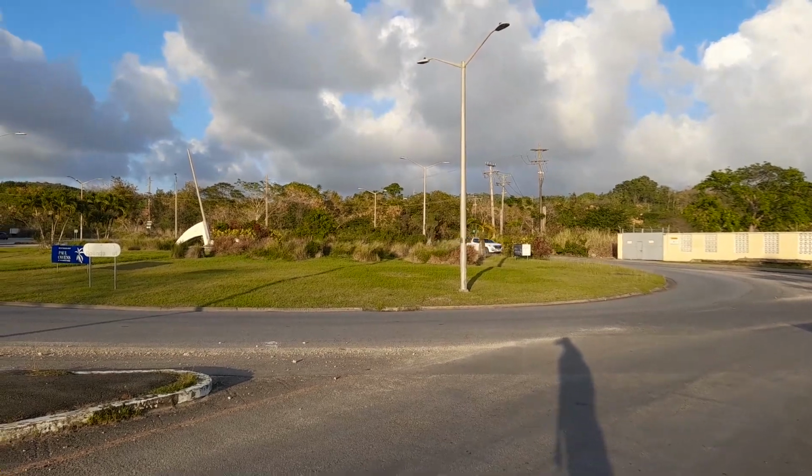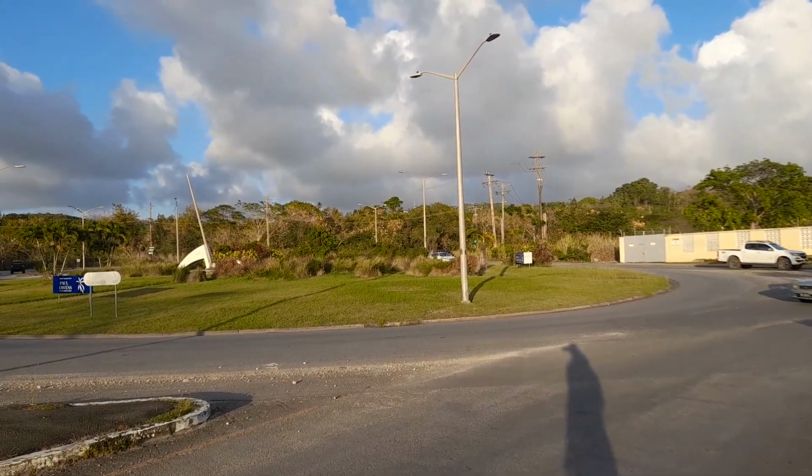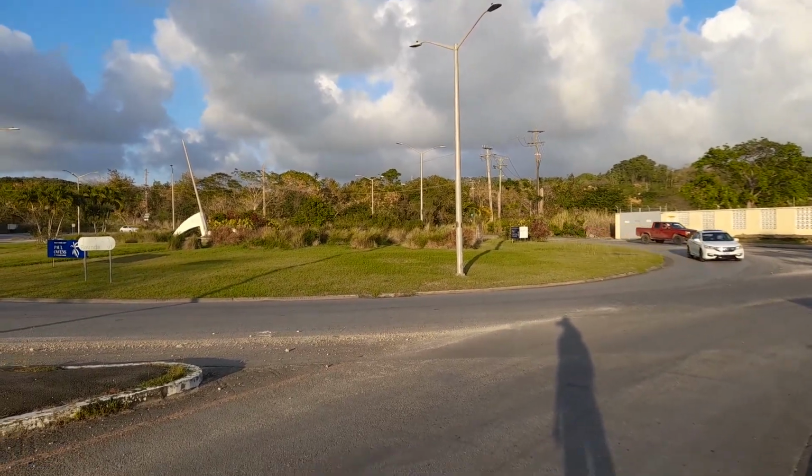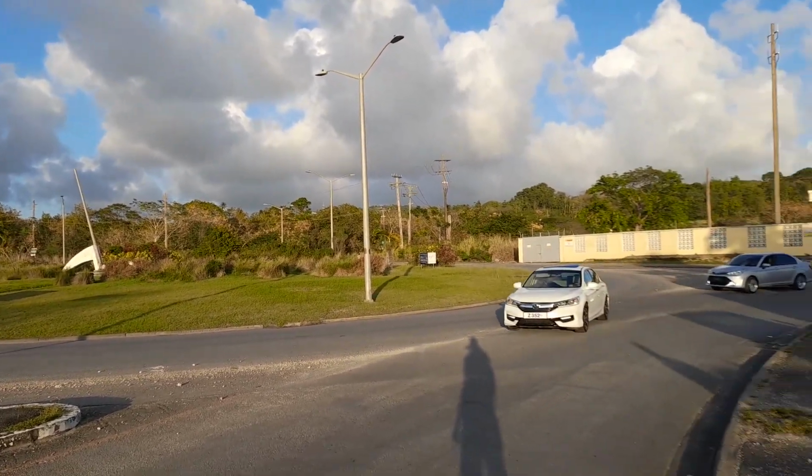And the road here to the right will take you back to Rock Hall Freedom Village, which was the first Freedom Village in Barbados. It takes you by the Mount Hillaby, by the Harrison Square, Rexmahaw Gully.